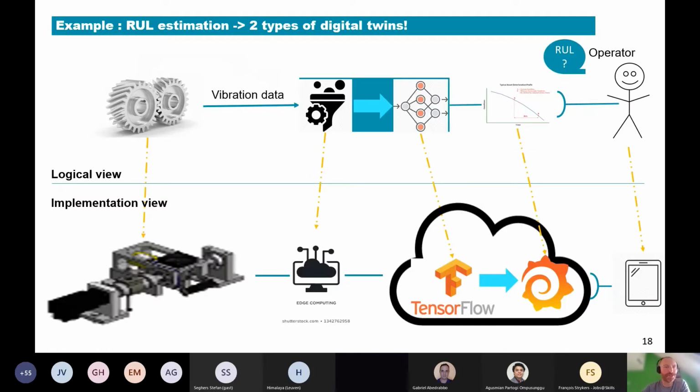The second type of digital twin is the online digital twin. This digital twin is actually serving the operator. And how it works is by collecting streaming data from one of the devices, possibly pre-processing it, for instance, removing some noise, and then putting it inside a model. In this case, the model is a neural network. And using that neural network to produce an outcome on the remaining useful life, which can then be shown to the operator on a dashboard. For instance, realizing this by using Grafana, which is software for making easy dashboards, and showing that to the operator on an iPad. And as such, this is an example of what an architecture of an online digital twin for remaining useful life estimation can look like.